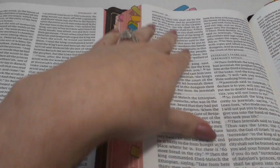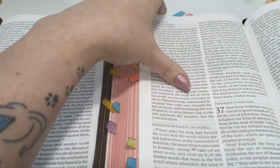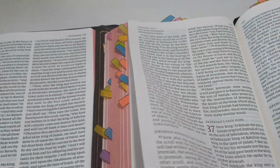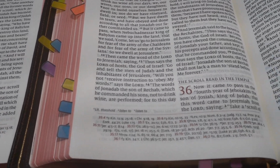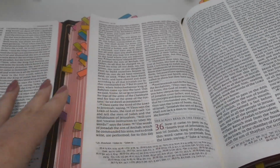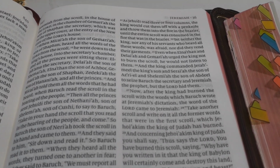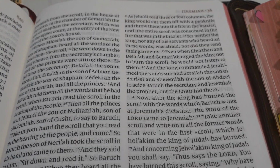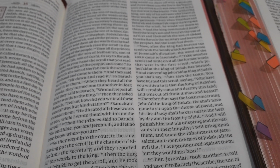Jeremiah 36. I've got to keep telling myself, no, it won't be the same because the translation's different. So yeah, it won't be the same. I don't know why I keep trying to tell myself that. It's because I'm comparing two Bibles. It won't be the same, cat. Come on. But it's so beautiful.